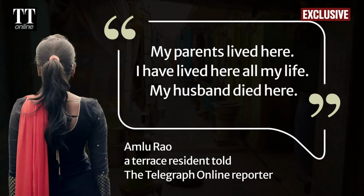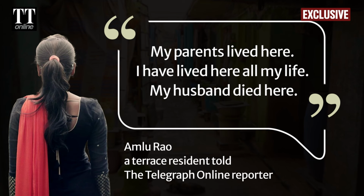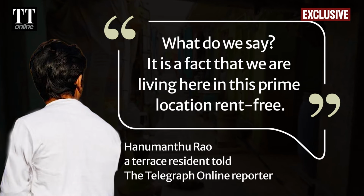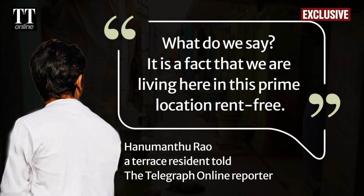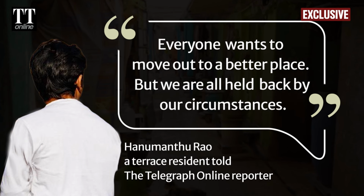My parents lived here. I have lived here all my life. My husband died here. What do we say? It is a fact that we are living here in this prime location rent-free. Everyone wants to move out to a better place, but we are all held back by our circumstances.